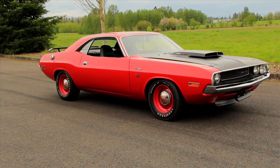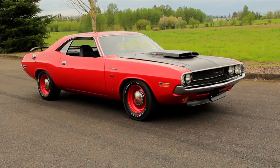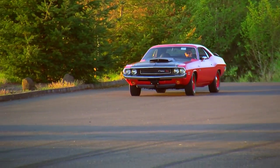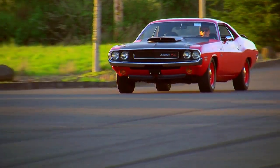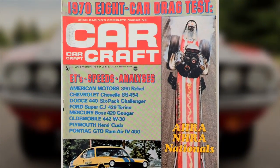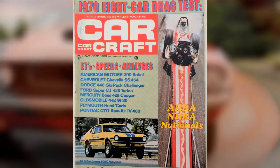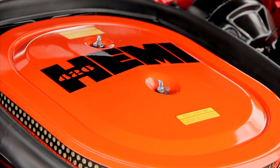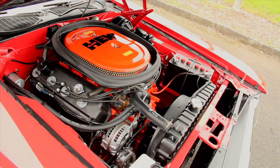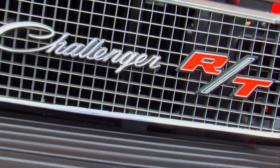So occupying the number 10 spot of the 10 quickest recorded muscle cars from 1970 is a 1970 Dodge Challenger RT. And the car they tested in Carcraft magazine in November of 1969 had a 440 cubic inch V8 making 390 horsepower. And they were able to get that sucker to go on the track in 13.62 seconds at 104.28 miles an hour to land the number 10 spot.